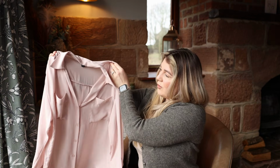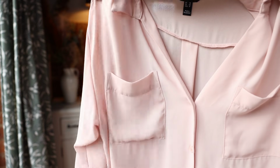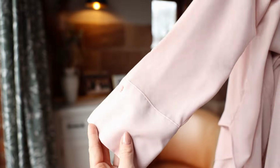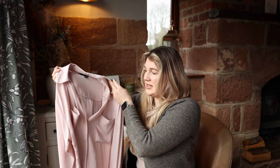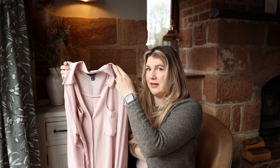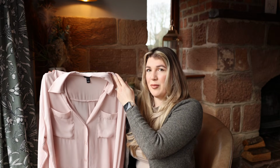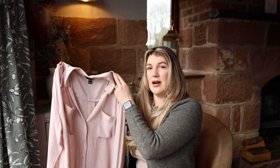So sticking with New Look, we've got this absolutely gorgeous powder pink shirt. It's a very kind of loose drapey material, and I actually bought this to film a Valentine's Day video as a styling reel for my Instagram, but I think I'll actually get quite a lot of wear out of this because it's a very neutral pink. It's that ballet powder pink that's really on trend, first of all, for spring summer, but also it's a very wearable pink. It's not very garish.